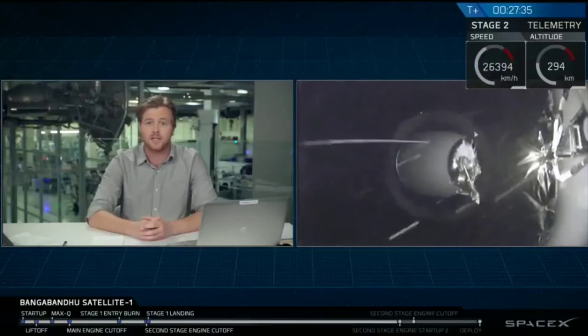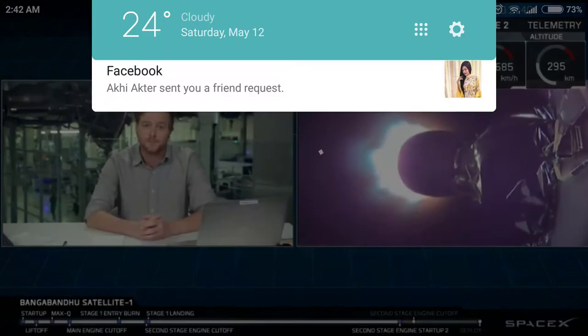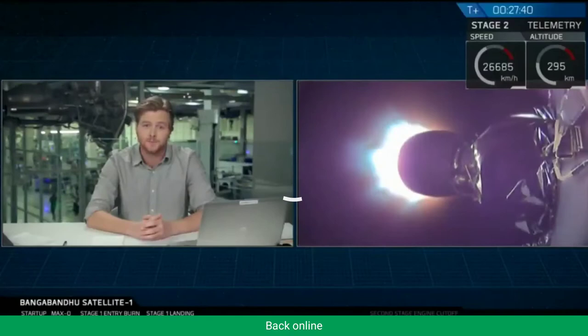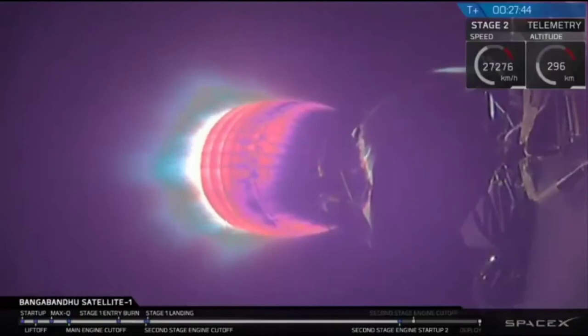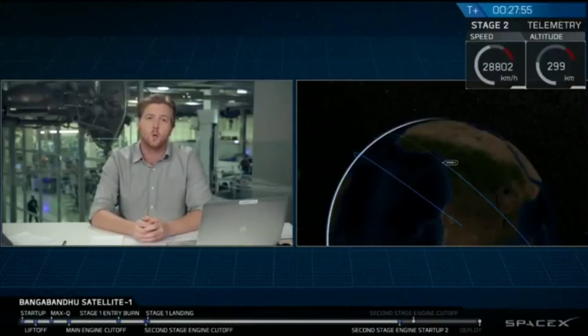That's coming up just a few seconds from... Oh. Happening right now. This burn is going to last for a total of about 1 minute, and it's going to raise the orbit from being just a couple hundred kilometers above the surface of the Earth into a geostationary transfer orbit where the maximum altitude is 36,000 kilometers above the surface of the Earth.